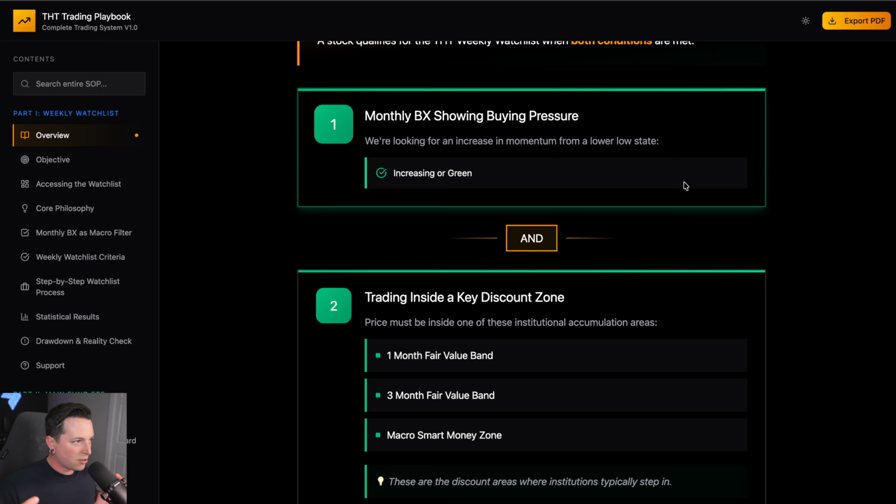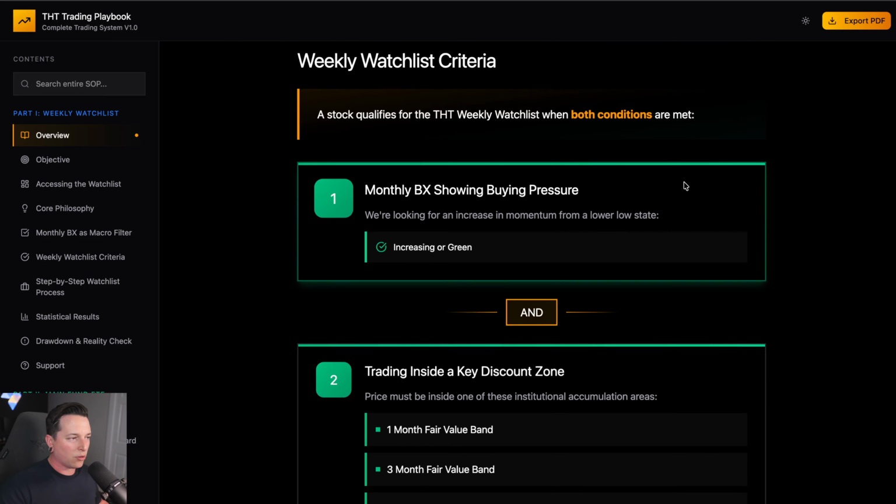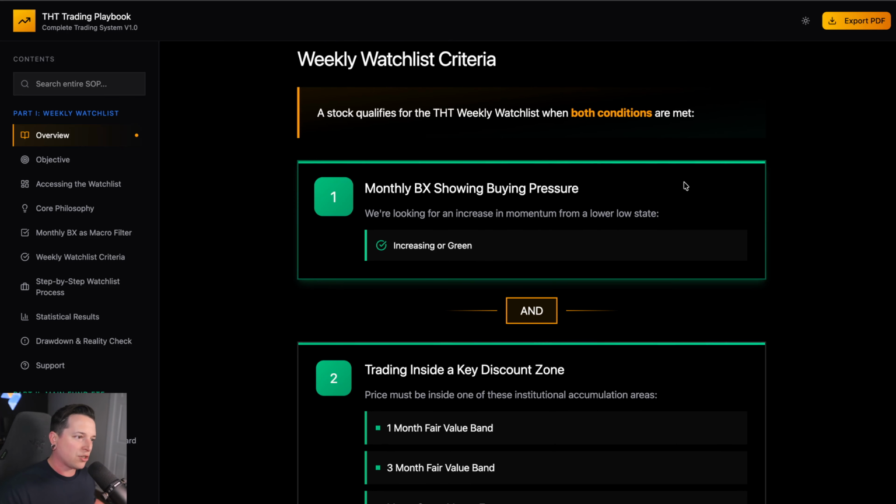Now, if we go into the Traders Helping Traders playbook, you are going to see in our standard operating procedure the exact requirements that we need met in order to add a stock to our weekly watch list, and therefore in order for me to eventually take a position. A stock qualifies for our watch list if these two conditions are met. If these two conditions are in the system, we are going to add it to the watch list.